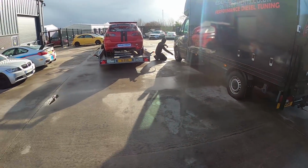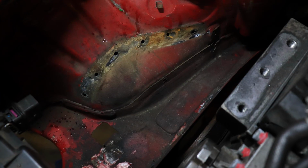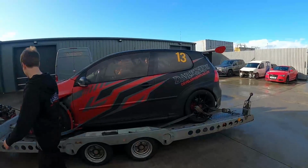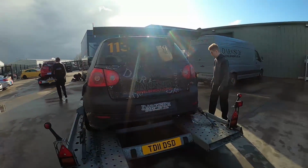So we're taking the Ibiza back to Grant and Michael. That ripped engine mounting off. I'm not sure if we've mentioned that before. Probably a remnant of the crash we had before, but we've never noticed. So we're all loaded up and ready to rock.